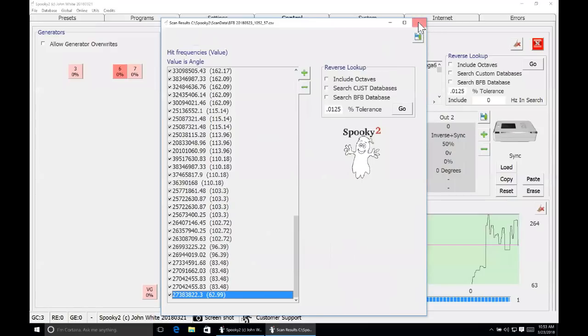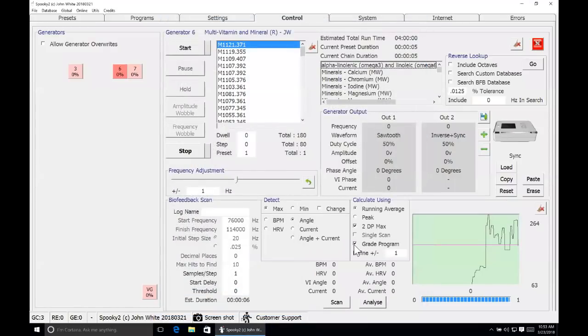This is the grade program, the third type of biofeedback. So we've covered sweep, the general biofeedback, where you enter the start frequency and the finish frequency. We've covered the refine program biofeedback, which is when you load a program. And we've covered the grade program, which grades them from the best to the worst by selecting this option here.